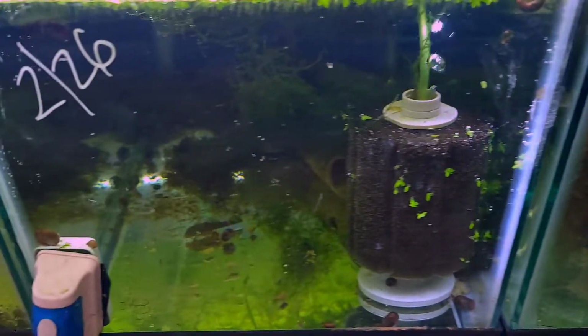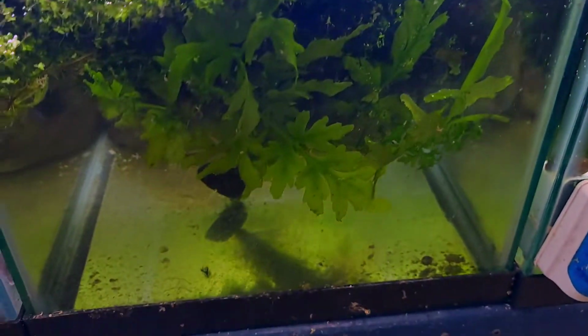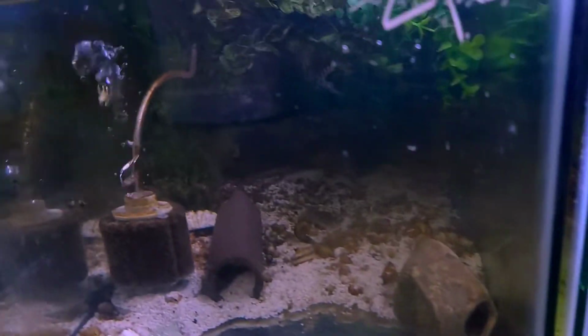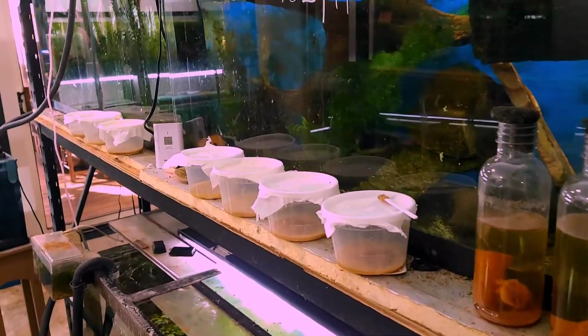Down here on this bottom rack, it looks like we have some grow out tanks for some different plecos. Here we see a little bristlenose and some more caves for some other plecos. So I think these are just some grow out tanks for those plecos that they're breeding. Here you can see their vinegar eels and their microworm cultures that they're feeding to their fish.